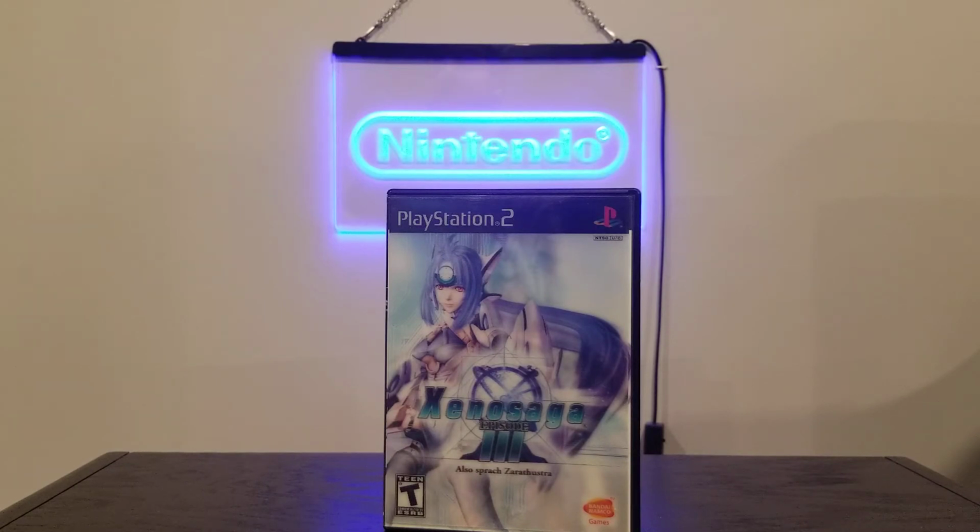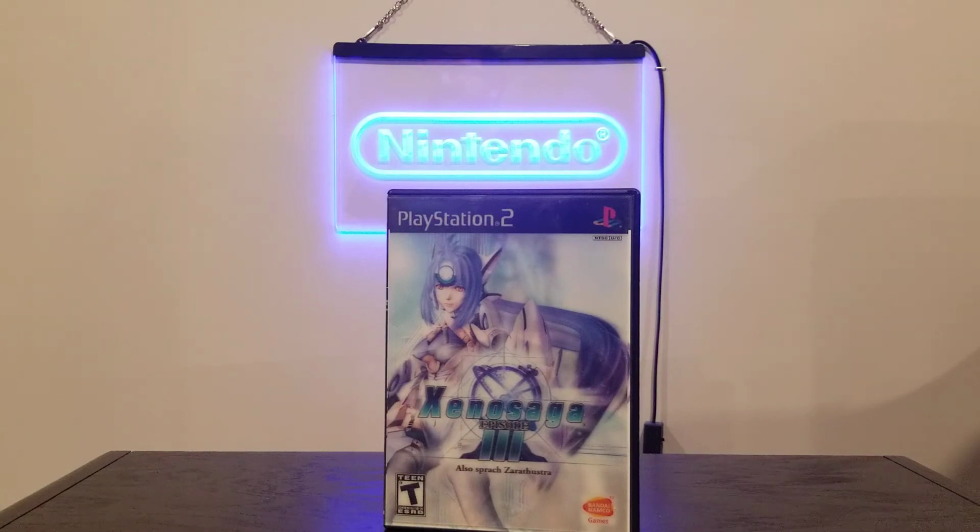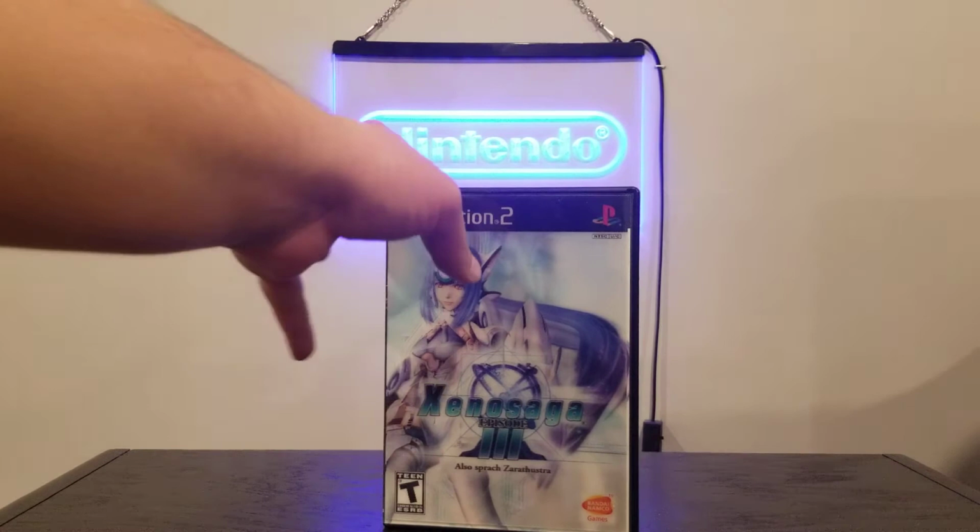Because I think I paid like 40 or 50 bucks for that whole lot, like I said, and it was probably 8 to 10 RPGs. There's like Dark Cloud 1 in there, just good stuff. And yeah, this was really cool to see in there.